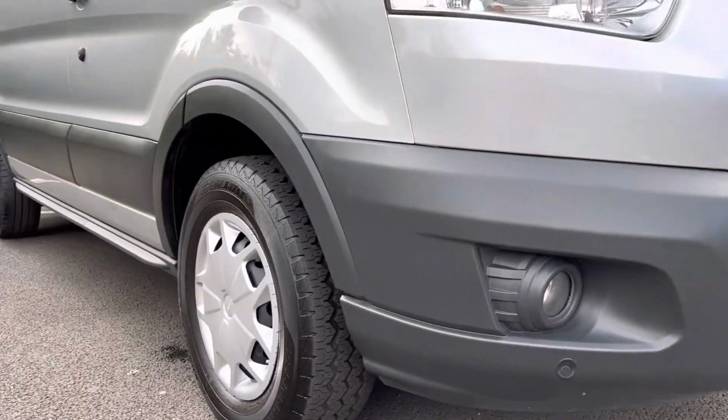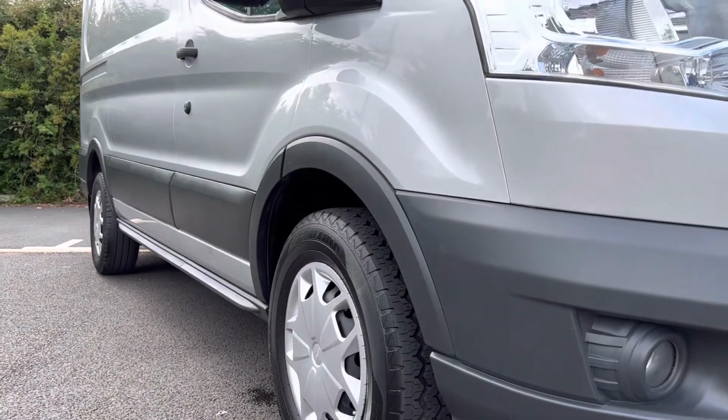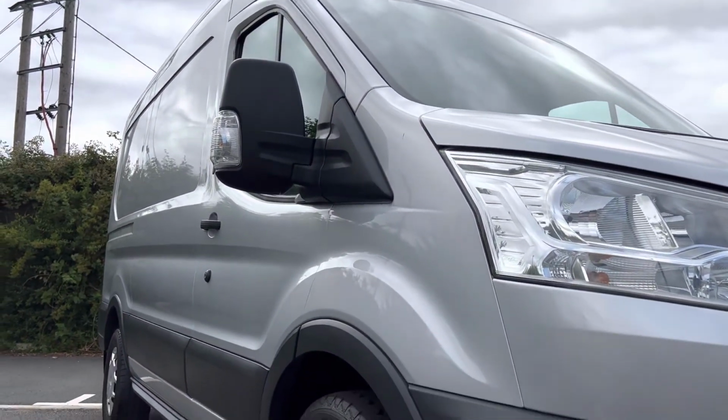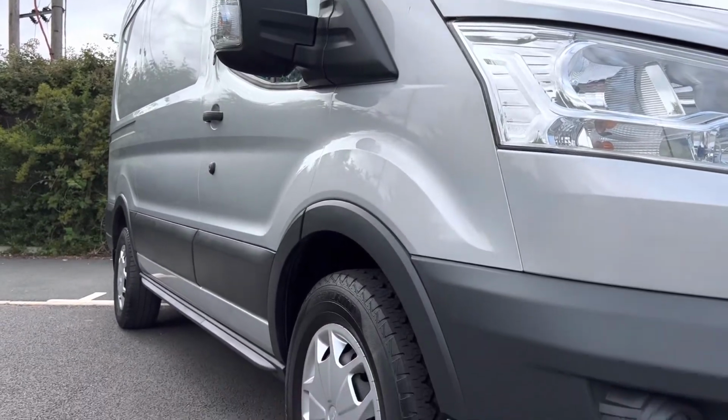And again, you do have front fog lights, of which the fog light element itself is in good order as well. Looking down the side profile of the vehicle from this angle, there are no major dents or dings to point out to you on this side of the van. It's really pretty straight and tidy, as I say.